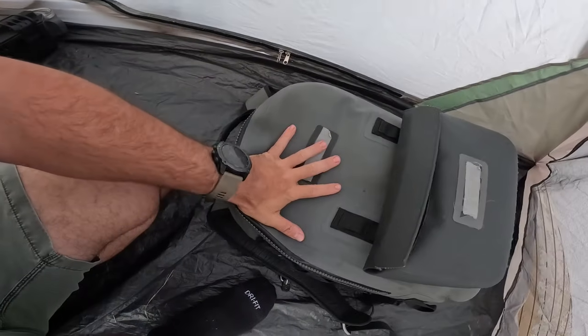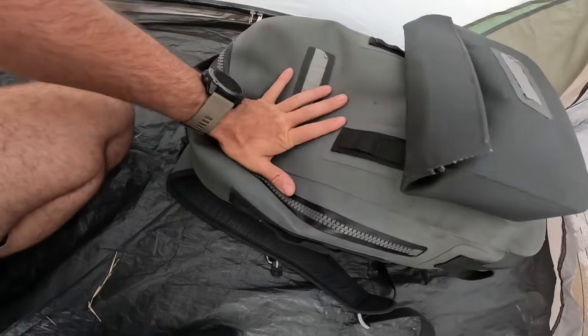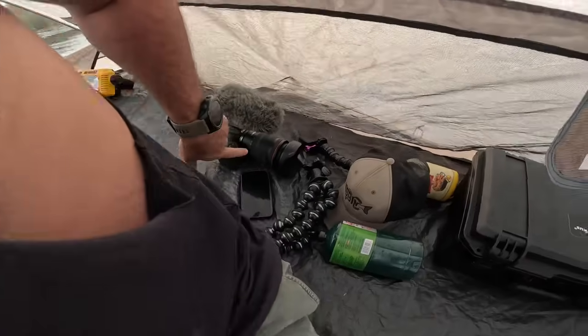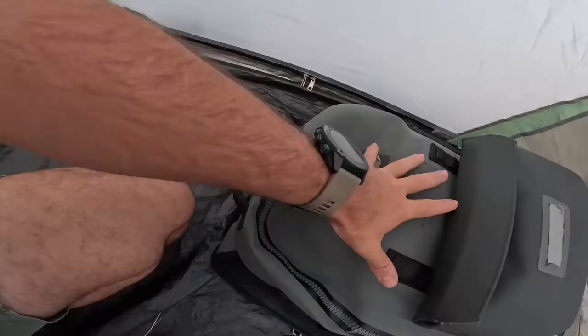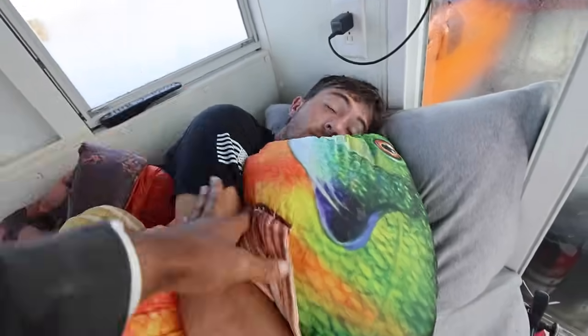I literally used this as my pillow last night. I filled up the backpack with air. I took all the stuff out of it. You can see all the cameras I took out of it just to have my head on that. And it kind of worked. I'd say my neck is definitely sore, but I did think it was gonna be much worse, so I'm kind of grateful. And what a beautiful morning it is.